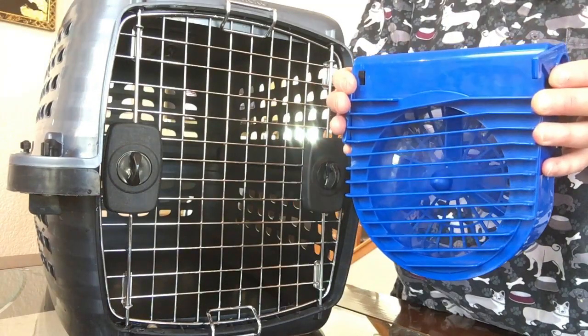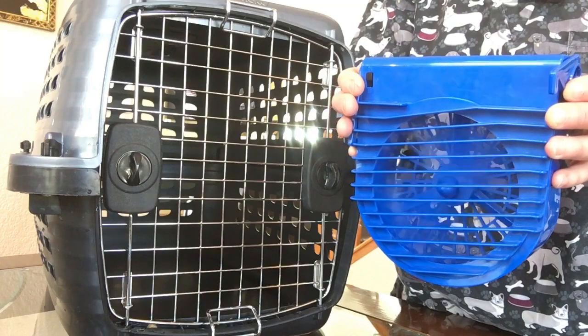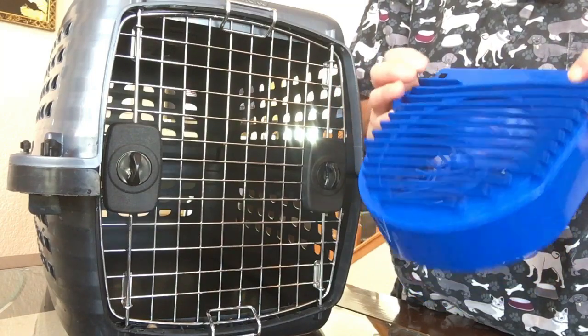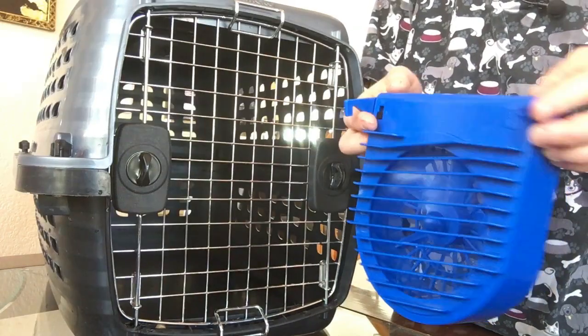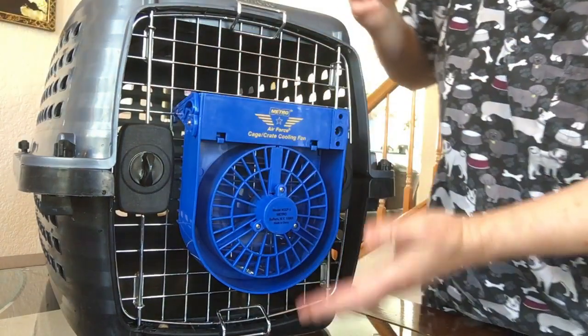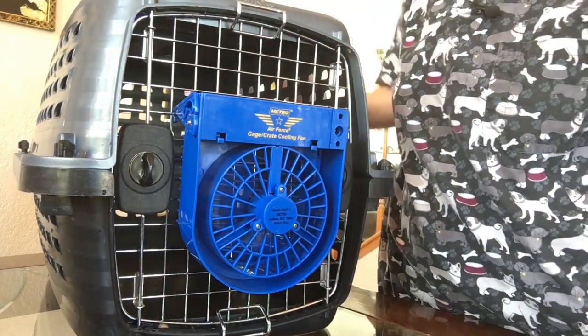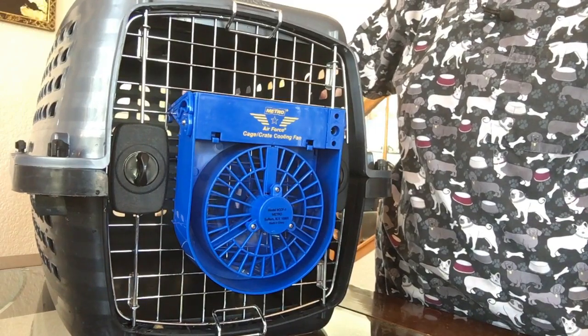We use the low setting for temperatures under 70 degrees to keep the air circulating in the kennel. And for temperatures above 70 degrees, we put them on high. So you turn on the fan speed that you want, and you hook it right onto your kennel door. This way your dog has airflow, and you can even feel the air flowing out the sides of the crate.